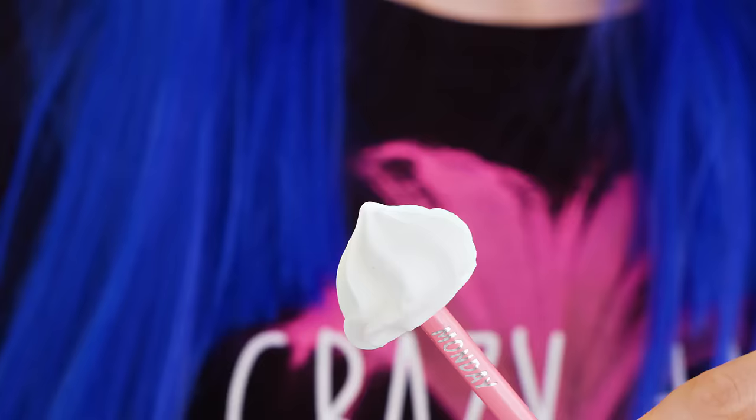You can squeeze some of that yummy chocolate on the meringue and it will taste even better. You can also put some on cookies, Oreos, or have it straight from the tube. Yum yum!